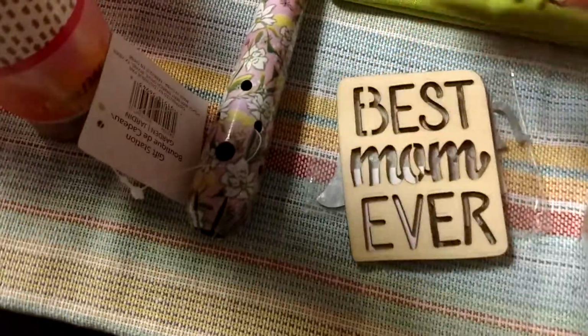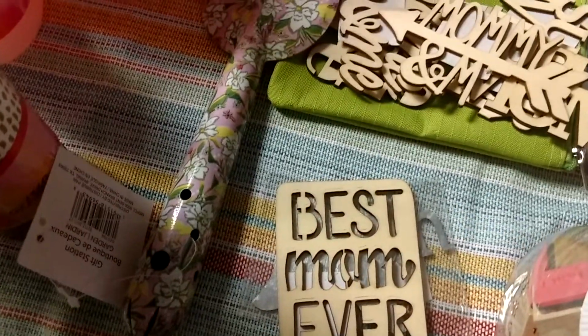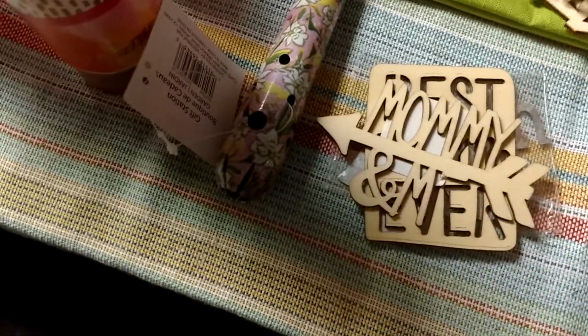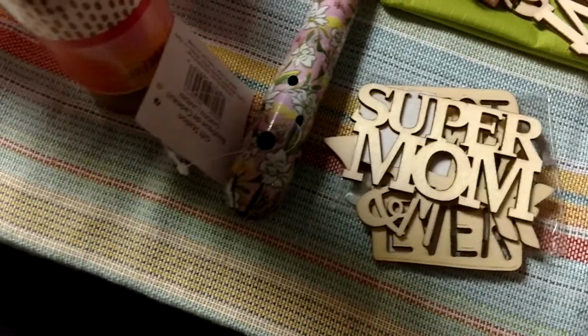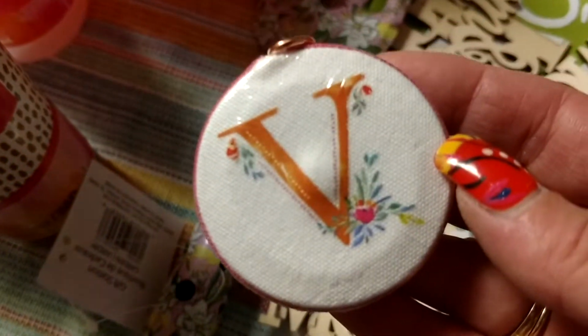Mom, where's Mom? Butterflies. Where's the other two? Best ever in the bucket. There's two of these. There's three of these. Mom and me. That one was broken. I didn't find the me part. We have super mom. We have mom and me. So these are actual measuring tapes, personalized. We have some tablets.